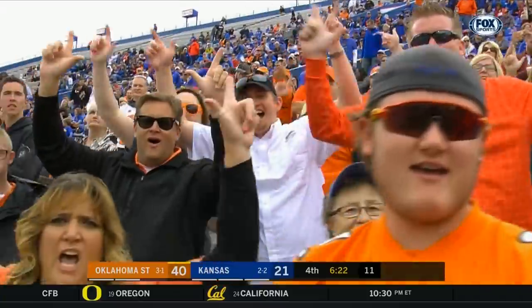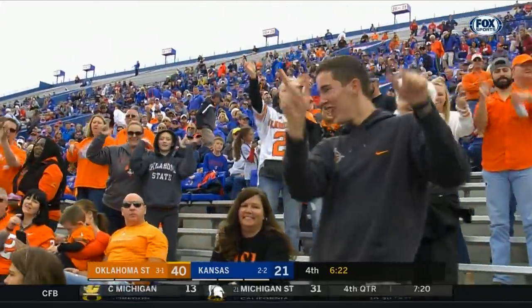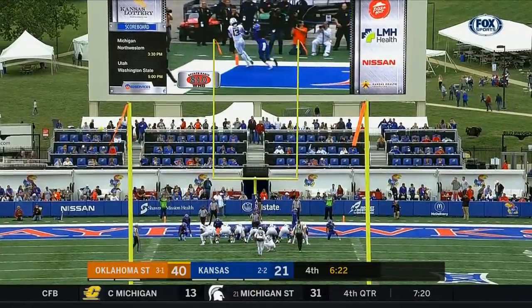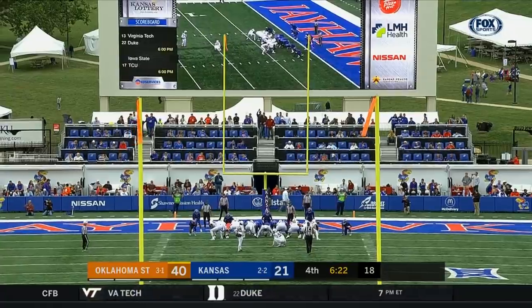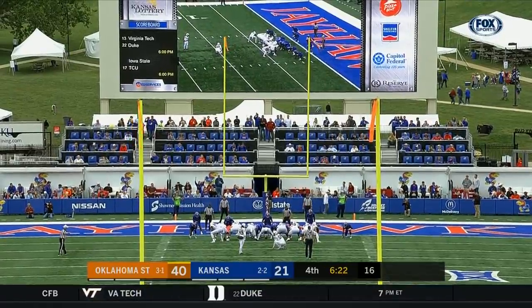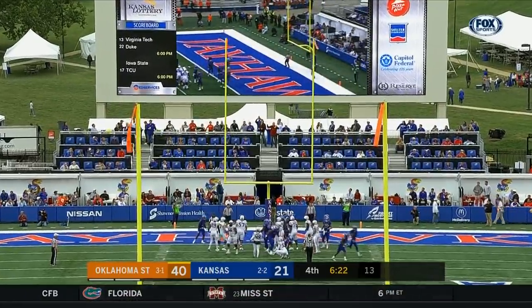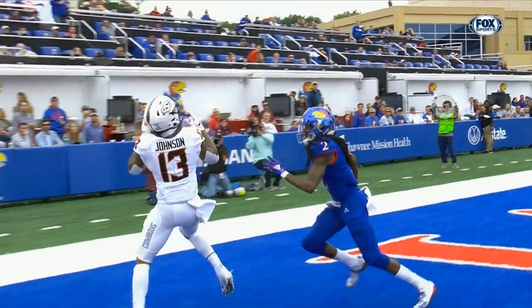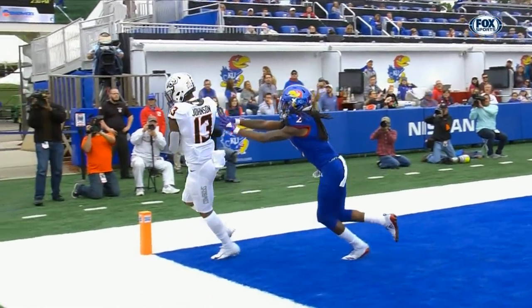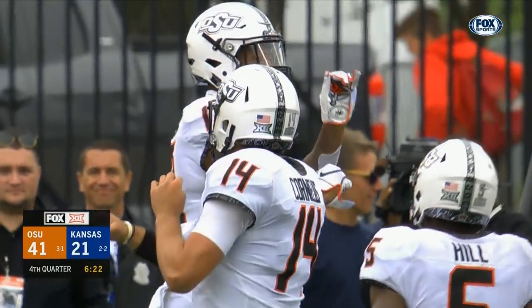Boy, between Tyron Johnson, Tylan Wallace, and Landon Wolf, those three receivers today from Taylor Cornelius have been outstanding. Cornelius, before that drive, had his last three passes go interception, incompletion, incompletion. But he threw one to Landon Wolf, and then he threw another pass on the drive to Tyron Johnson. Johnson's second touchdown reception of the day has restored the 20-point lead on the road for the Cowboys.